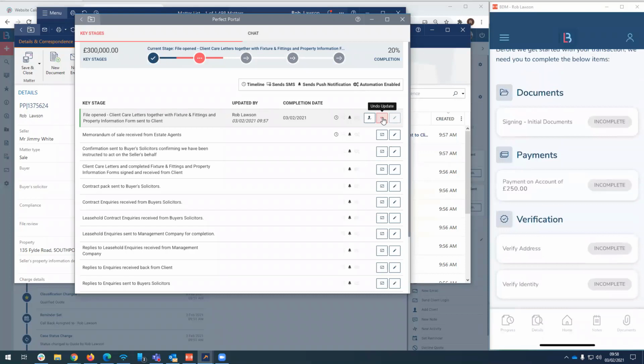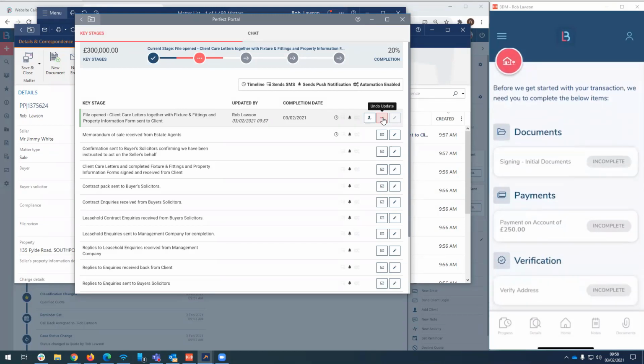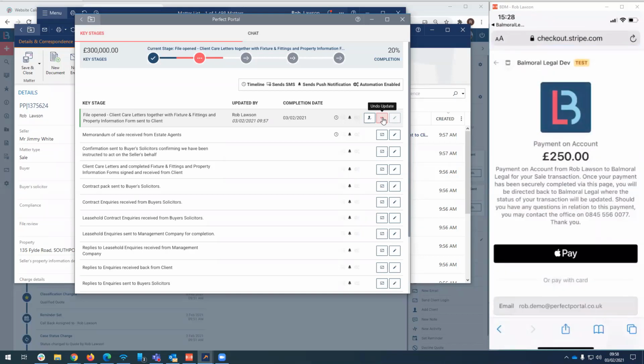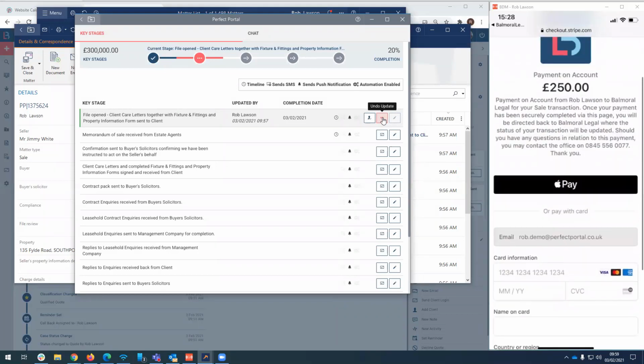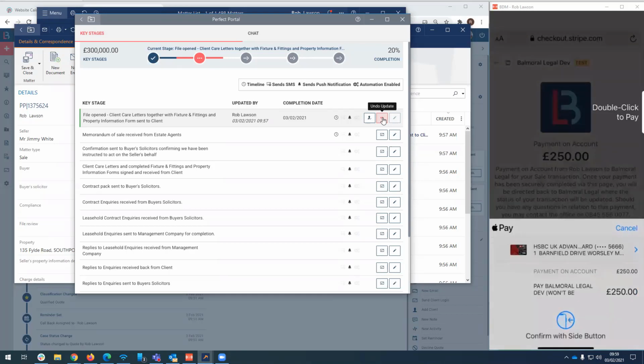So now I'm going to show you our new payments feature within the law firm's branded app here. We can see payments down here, payment on account of £250. I'm going to click the payment button, and then it'll launch our new integration with Stripe within here. I'm on an Apple iPhone today, and it's picked up that I'm on that device, and it's brought up Apple Pay within here. If we scroll down, we can put our bank details, our credit card details in here, should we so wish. I'm going to make a payment on account now by pressing pay here.